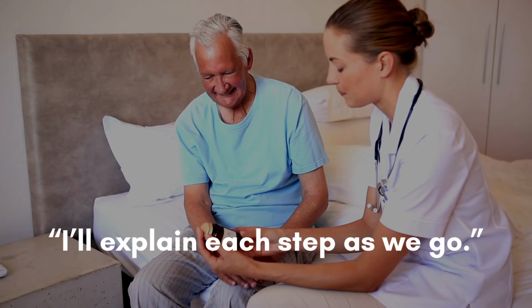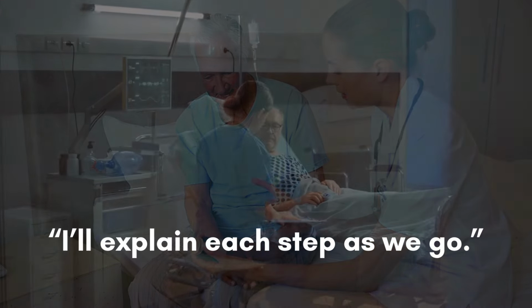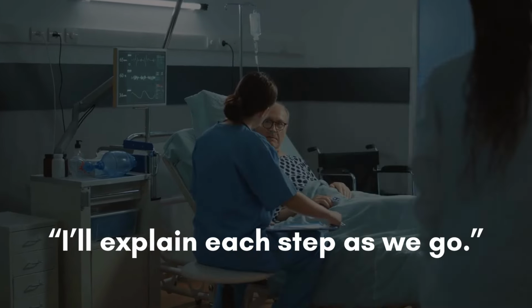I'll explain each step as we go. This phrase is very helpful when doing unfamiliar or slightly uncomfortable procedures. It lets the patient know that you'll keep them informed throughout, which can reduce their anxiety.